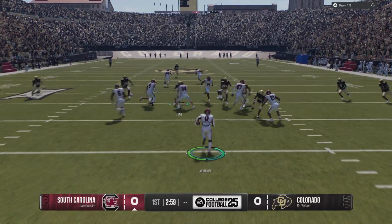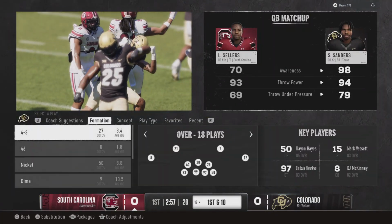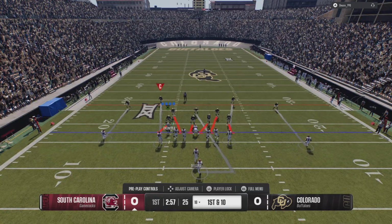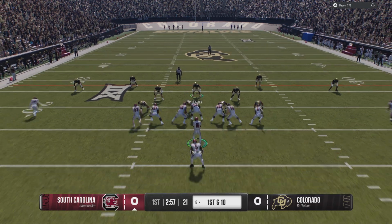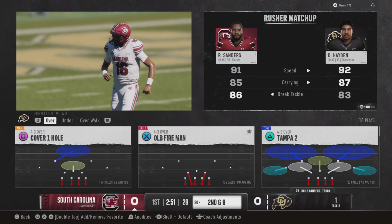And he takes this from inside the five. He was looking for some running room, but not much to be found as he stopped at the 18. Offense getting set for first down. They'll leave it with him. Didn't find a lot of room. Let's give him two out to the 20.